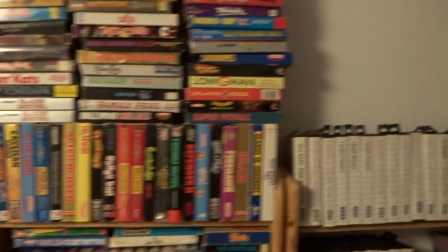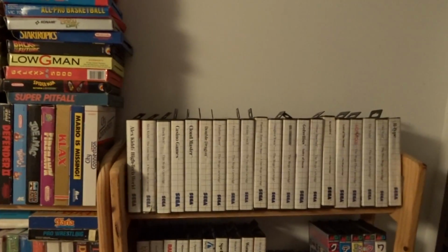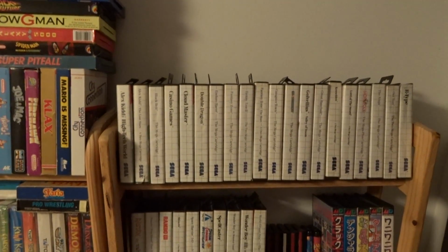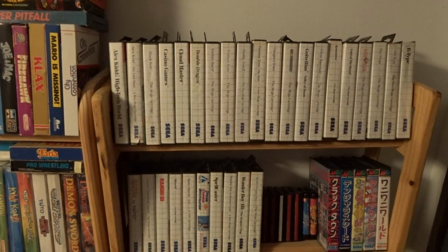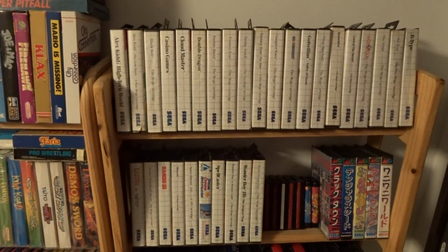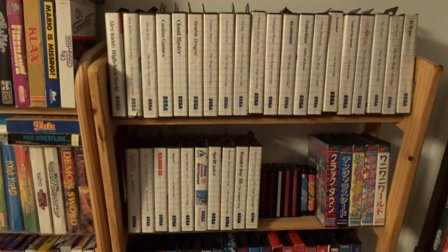So over here, we start into Sega games again. This is my Sega Master System titles that are in the box. A few more on this shelf, some loose Master System games, and some Sega Mega Drive Japanese import games. Only have a few of those.